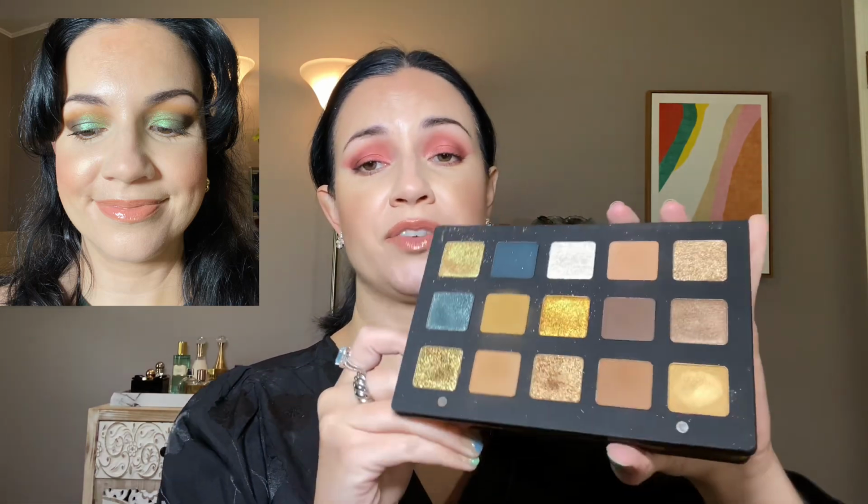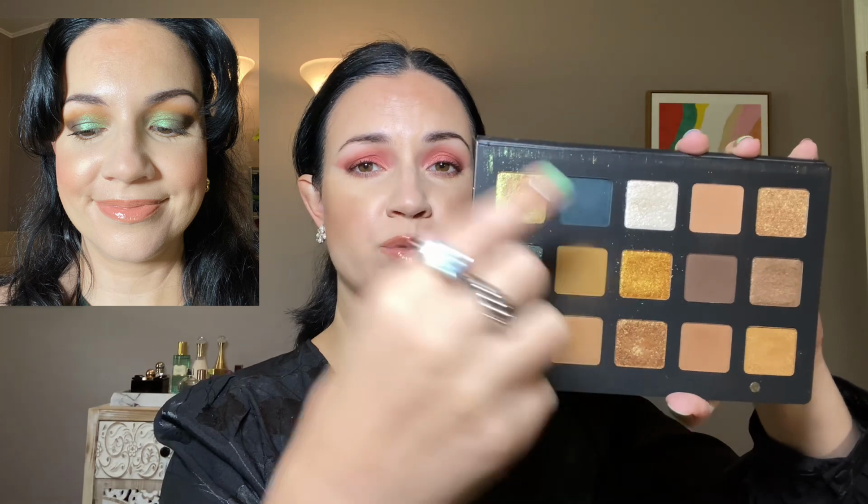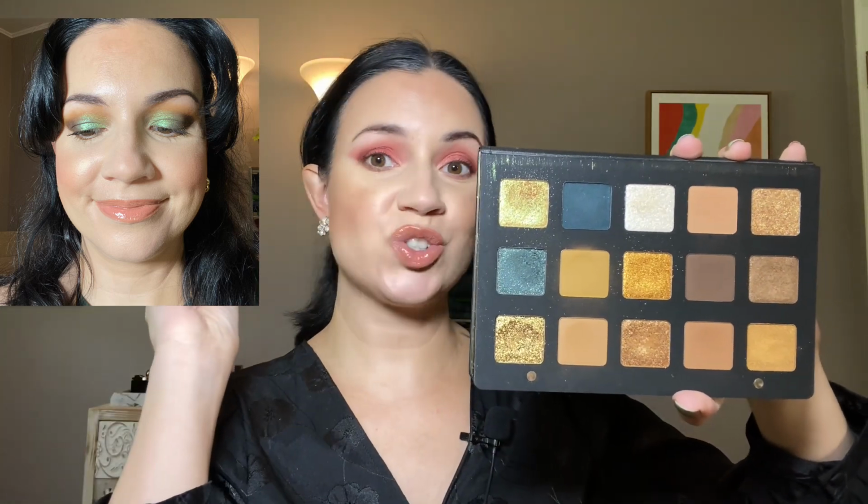Now, the 3 palettes that were in my shop, my stash, I already showed these pictures in that video, so I don't want to be overly repetitive. But I did use the gold palette a few times, and my absolute favorite makeup that I wore was using this duochrome with this one, and it turned green. It's so pretty. And then one day when I was in a major hurry, I just combined these mattes all over the lid and in the crease, and it was super easy.